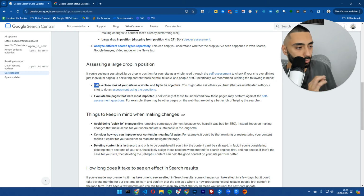Things to keep in mind when making changes: avoid doing quick fix changes like removing some page element because you heard it was bad for SEO. Instead, focus on making changes that make sense for the users and are sustained in the long term. Consider how you can improve your content in meaningful ways. For example, rewriting and restructuring your content could make it easier for your audience to read and navigate the page. Deleting the content is a last resort.